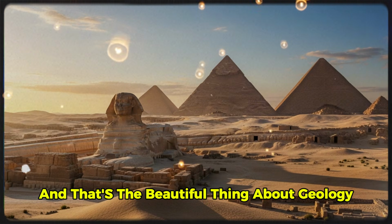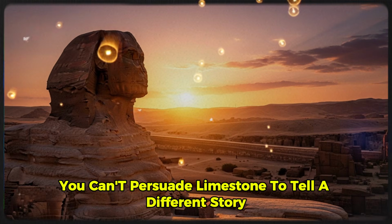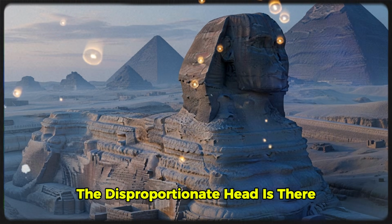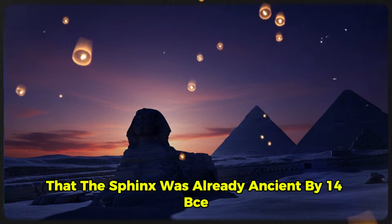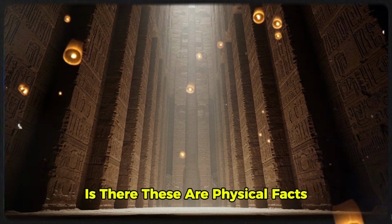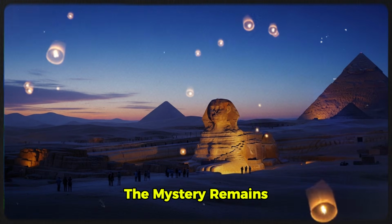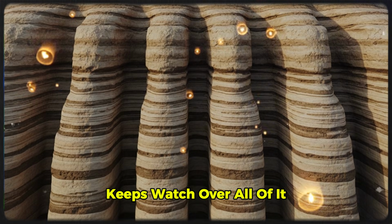And that's the beautiful thing about geology. It's honest. You can't argue with a stratum of rock. You can't persuade limestone to tell a different story. The water erosion is there. The chamber beneath the paws is there. The disproportionate head is there. The dream stele, with its testimony from Thutmose IV that the Sphinx was already ancient by 1400 BCE, is there. These are physical facts. Whether you interpret them the way Schoch does or the way mainstream Egyptology does, the facts themselves remain. The mystery remains. And the Sphinx, standing guard over Giza, keeps watch over all of it.